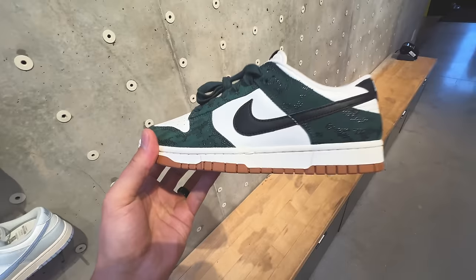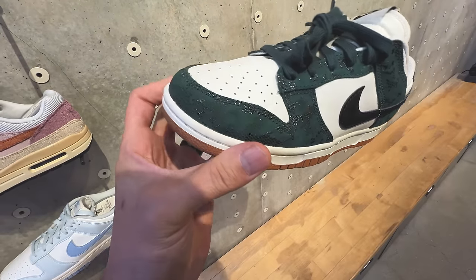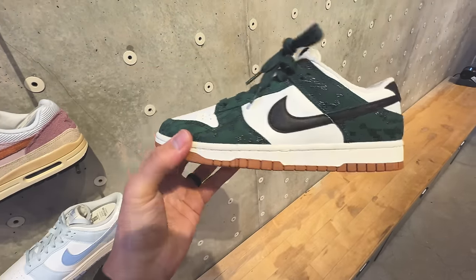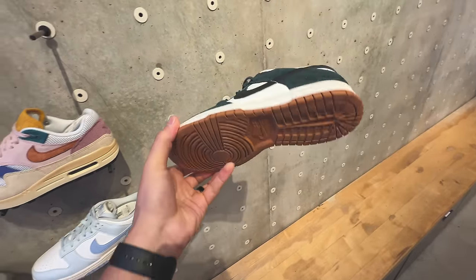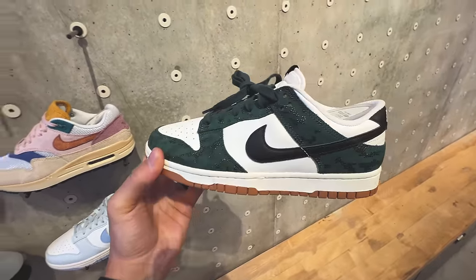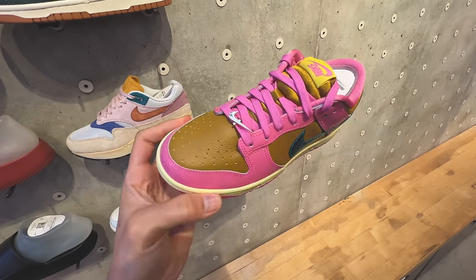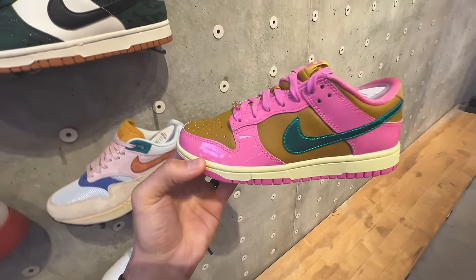Check out the materials. I thought this was like snakeskin at first, but it's like a raised material on some areas, but it's not like stingray either. Interesting. With the gum bottom, it's not even a gum bottom. It's like a brown. What do y'all think about these? Let me know. I've been seeing these in more spots as well. Saw this at like Shoe Palaces and stuff like that. Interesting colorways. I'm not sure about this one.